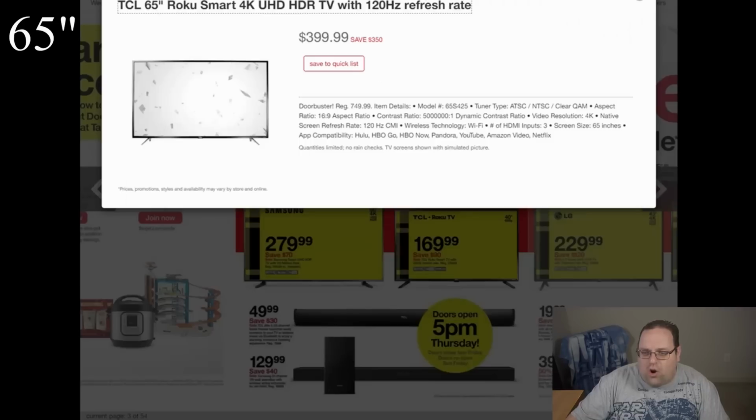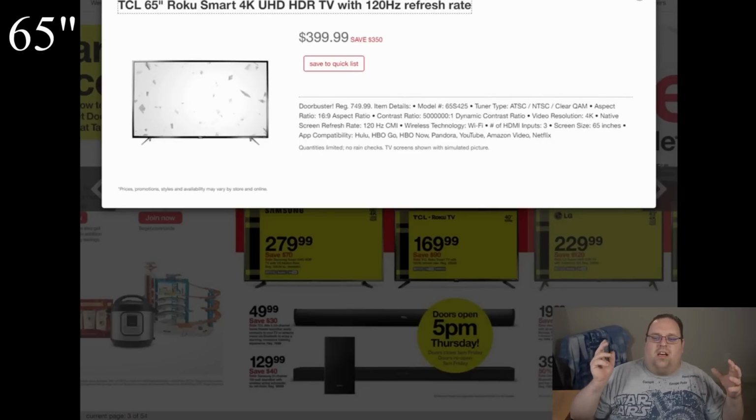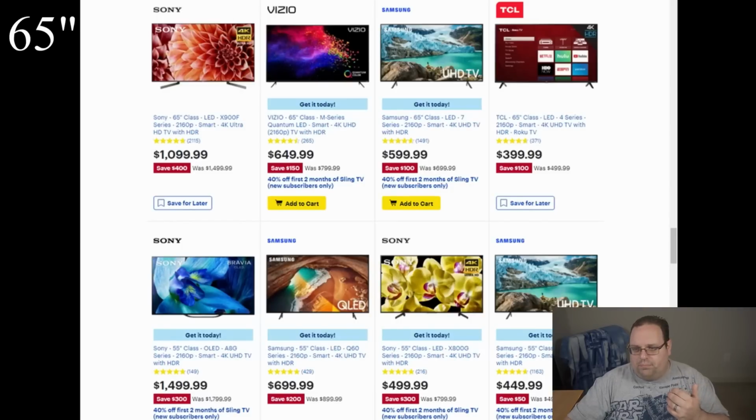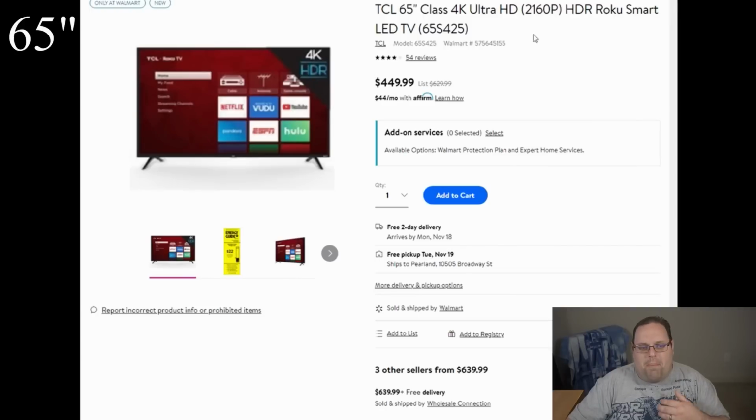Over at Target, actually, this same TV is a doorbuster at Target for $399.99, and this is the 4 Series TCL. You can get it also on Black Friday for $399 over at Best Buy, and you can buy it now for $449 over at Walmart. So, three ways. I mean, the 4 Series, it's a little more dim.